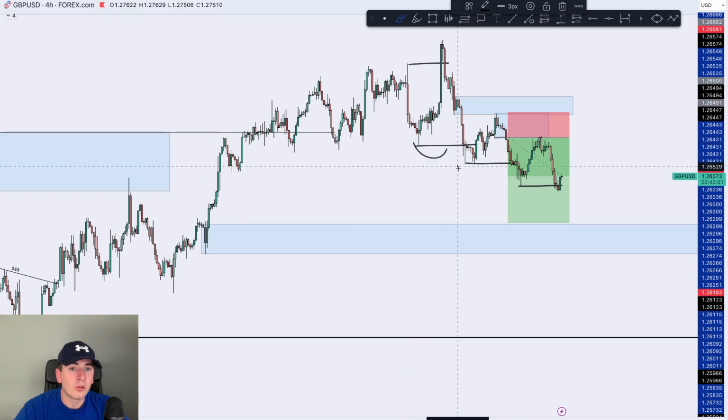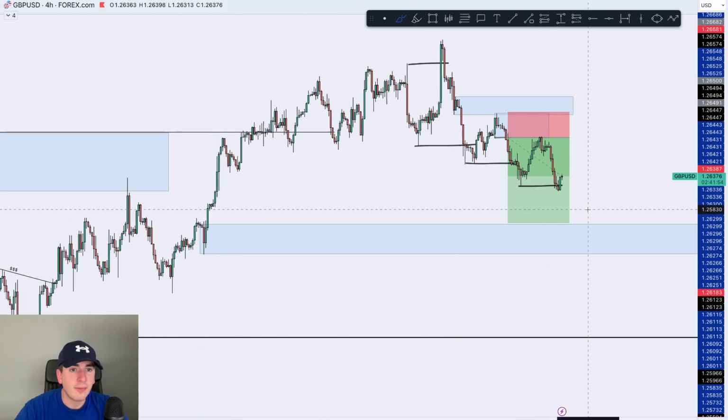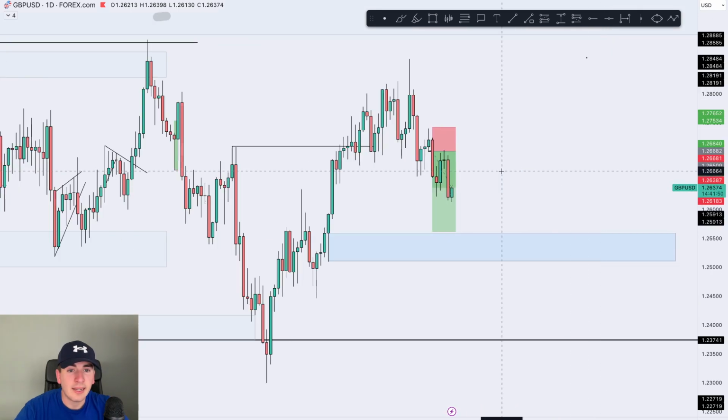But obviously, if we just look at the overall trend, the trend is bearish. So we have lower low, lower low, lower low, lower high, lower high. So obviously we're looking for a trend continuation, at least in towards this area of demand over here. So that is pretty much just the play on the 4 hour, looking for further downside. And on the daily, that makes sense as well.